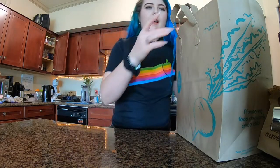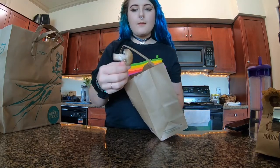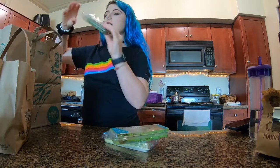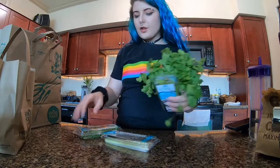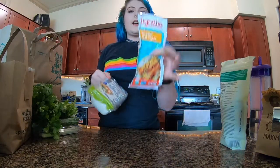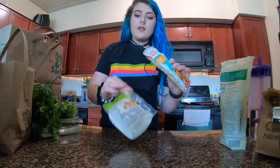I forgot to bring my bags because it's kind of an off day. So at least they have paper. I got some mushrooms, some baby Bellas. We got lemongrass, mint, thyme, and cilantro because I love cooking with fresh herbs and spices. Oh, chocolate milk, green lentils. I got tempeh and tofu. These are things I just like to keep on hand so I can throw together quick, easy meals, like at the end of the week whenever we run out of the meal prep stuff.